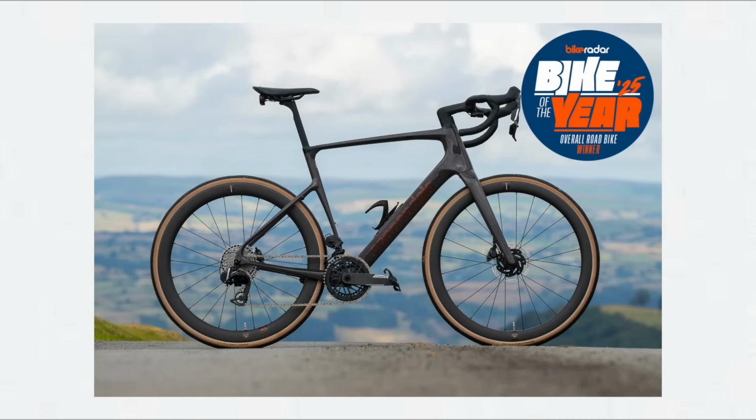Warren Rossiter, we're going to start with you. Okay. And the talking point I think that's most intriguing out of this year's Bike of the Year test is how much tech integration has moved forward. No better exemplified than in this Cannondale Synapse.